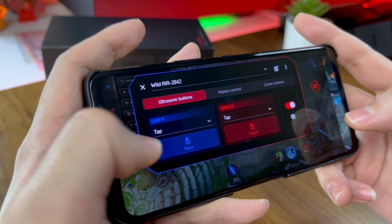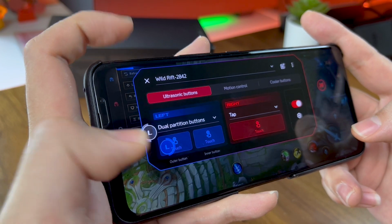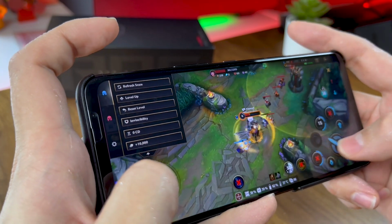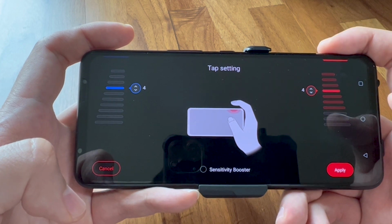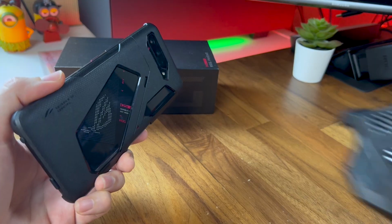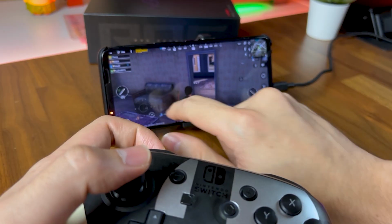The extra 2 buttons, or 4 if I split the 2 touch zones into 2 on each side, seriously makes performing in-game actions in competitive matches much faster and easier. The air triggers are very responsive, and their sensitivity and actuation method can be customized and fine-tuned to your liking. And if I needed more buttons, I can add 2 more by attaching the AeroActive cooler, giving me a total of 6 buttons.